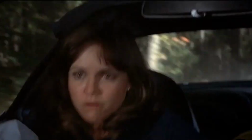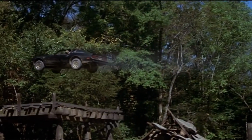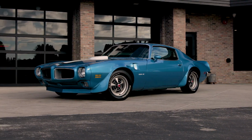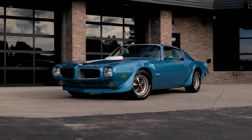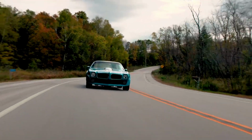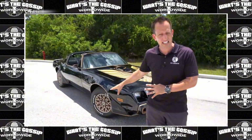memorable cars on film. After the movie, the Trans Am saw a surge in popularity, and today, owning one in pristine condition is a nostalgic ride down memory lane. This car's enduring appeal solidifies its spot among Hollywood's most legendary rides.